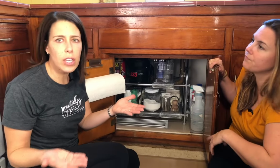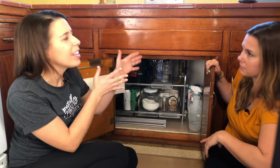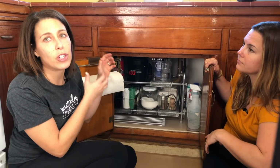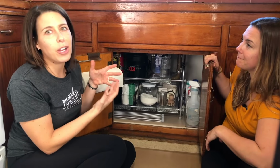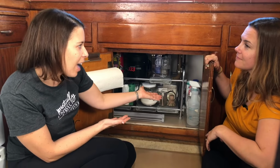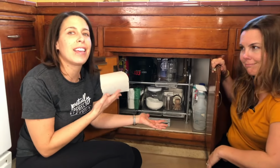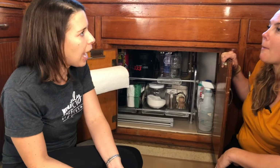Categories. So essentially you can see we've streamlined this under sink area by creating categories. We have a dishwashing category, a trash bag category, and a category of lesser used items. And then over here on the right side, I think the category, correct me if I'm wrong, is the items that aren't used as frequently category.